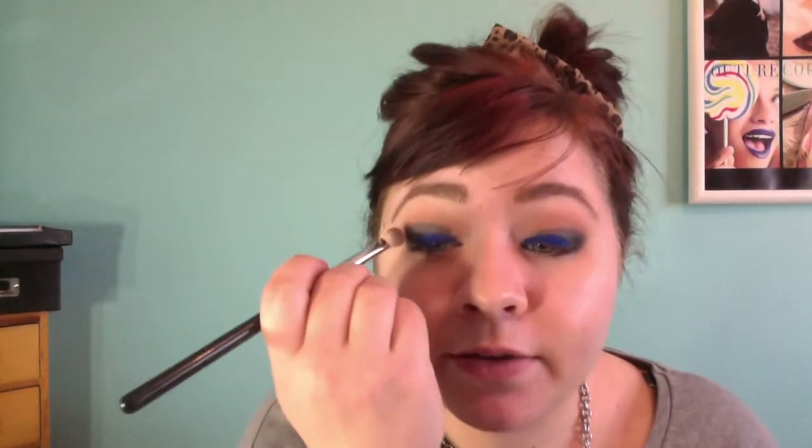There's the magic. Also bring it down here a little bit. There we go. E25. All right, so I'm just going to keep adding and then keep blending. I'm going to be using the Outer V brush by NYX Geek. Very flat dome shaped type of brush. I love it. Take this black up as high as you want.